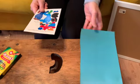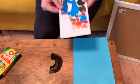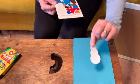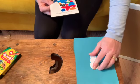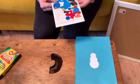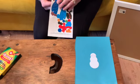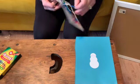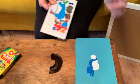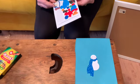Okay, so if you have your craft kit, you have a blue piece of paper. Yours might be a little lighter than this. I don't know who got this color and who got the lighter blue. And you have a sheet of stickers, and on that sheet of stickers, there is a snow person. And then you can add anything you like to your snow person. I'm going to do the dark blue scarf, which is very long, but that's okay. It's going to drag in the snow. That's kind of funny. You can add, let's see what else we have here.